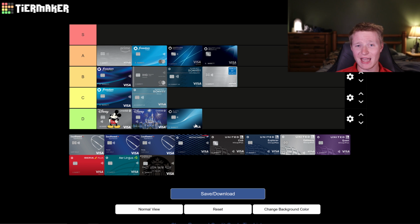However, if you are new to the game, this could be a card you could look into if you want to rebuild your credit score. The next card is the Chase Rapid Rewards Southwest credit card. Full disclaimer, I don't fly Southwest. They're not located at my airport, so I cannot comment on whether Southwest is a good airline for you. But what I will say is this credit card sucks, so don't get this one.